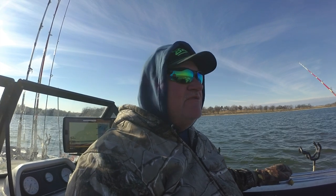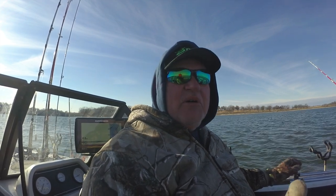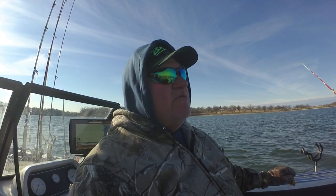Sometimes it's hard, several kids 15 and under have a hard time getting these rods out of the rod holder when you've got a fish that's got some pressure on your rod. And that's a fun part too. I love watching them try and do that. But we should be getting some bites here pretty soon, hopefully.